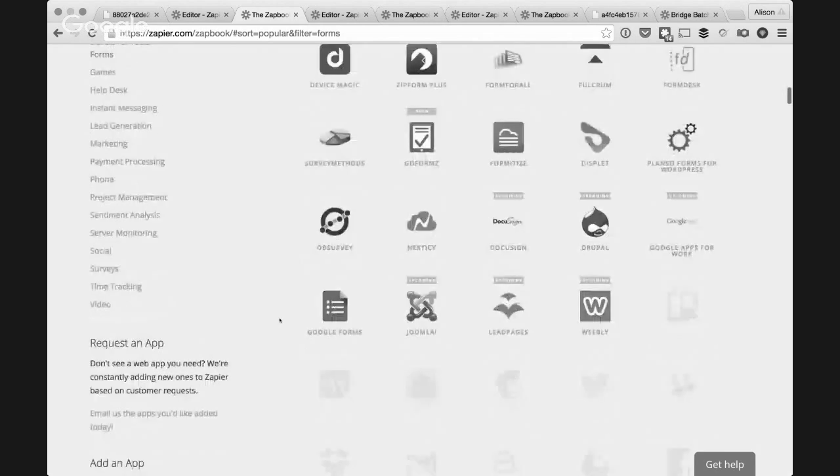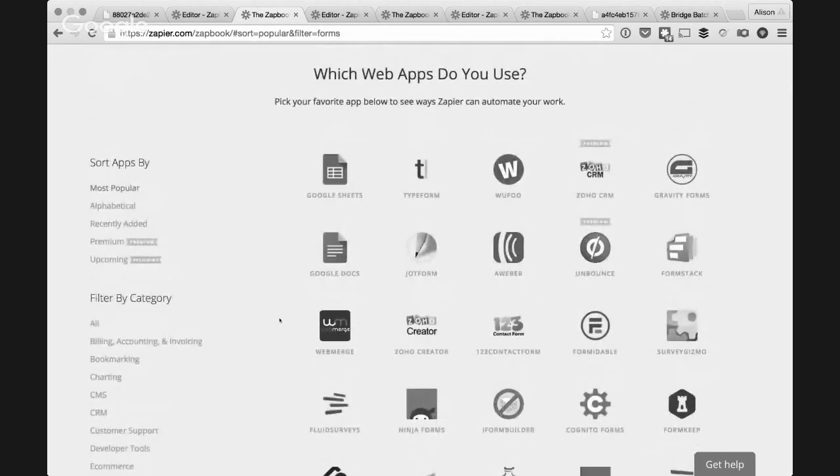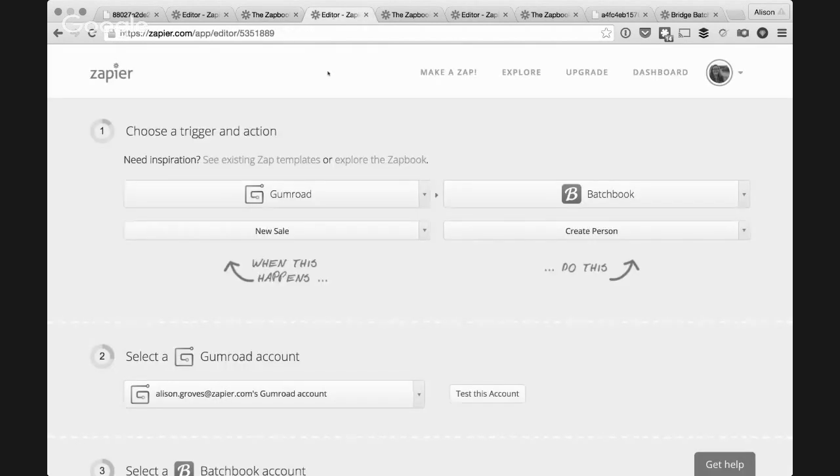So don't let the app itself deter you from setting up the automation. Anything that you see here, you can do that and let Zapier do all the heavy lifting for you. So that's forms.